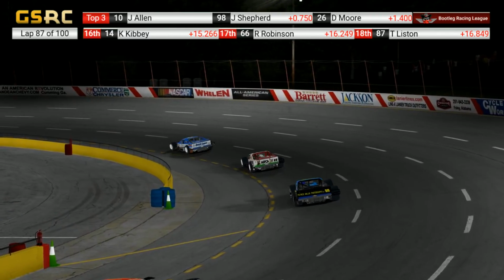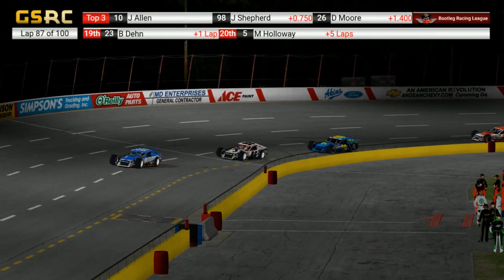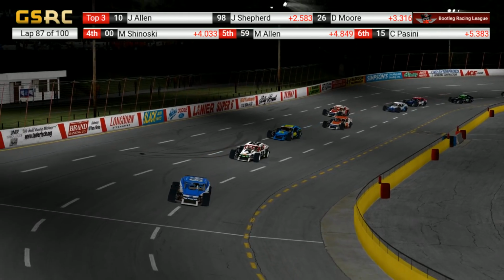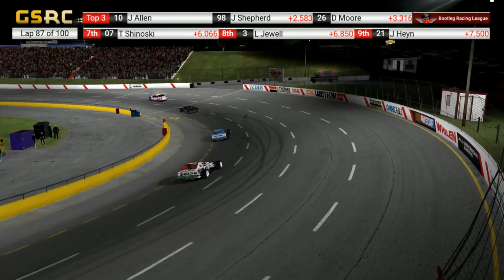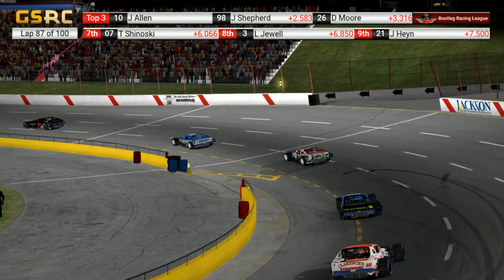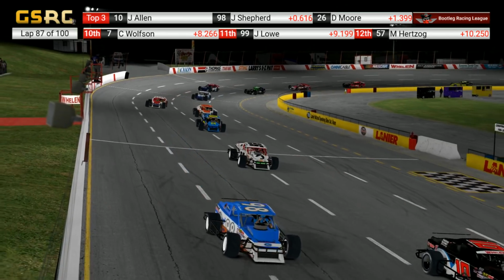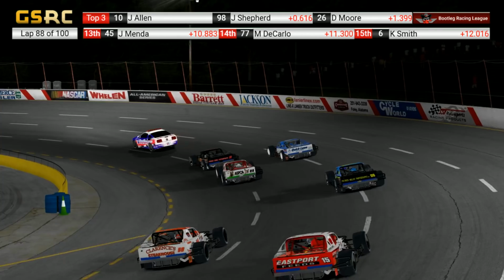And the rest of the field trying to catch up to the pace car here. I believe we'll get ready to go back to racing here. I think we'll do it with 12 laps to go. Pace car coming to the line now. We'll wait for the wheel and light bar to extinguish. It does. We got a great matchup on the front row.